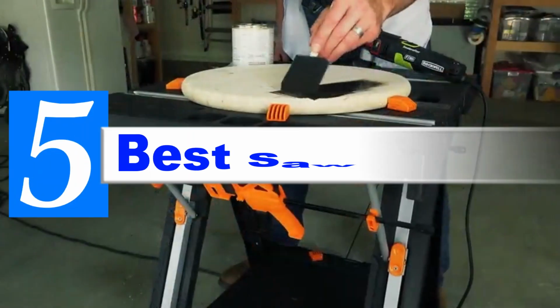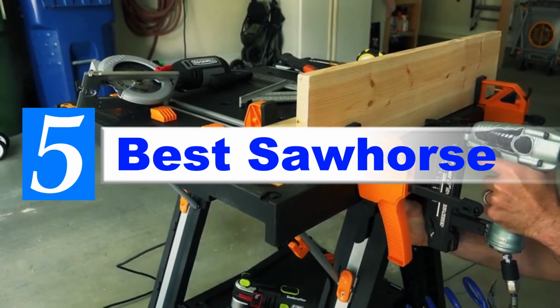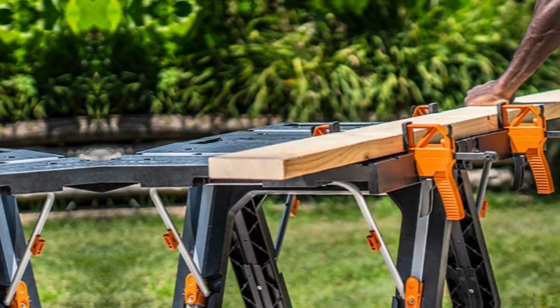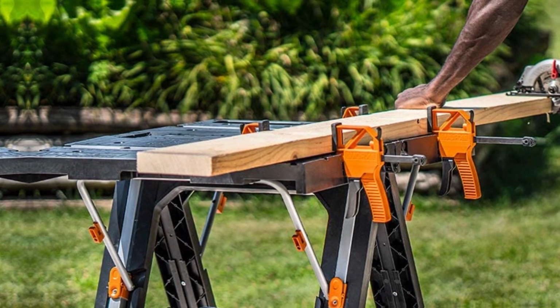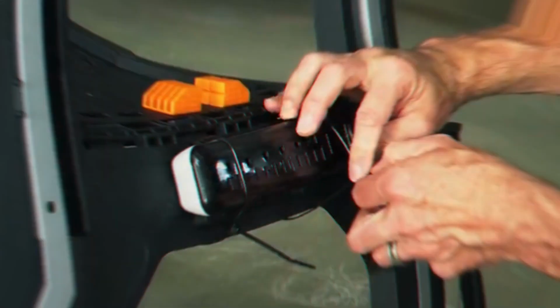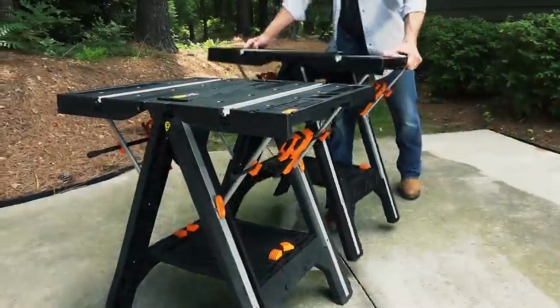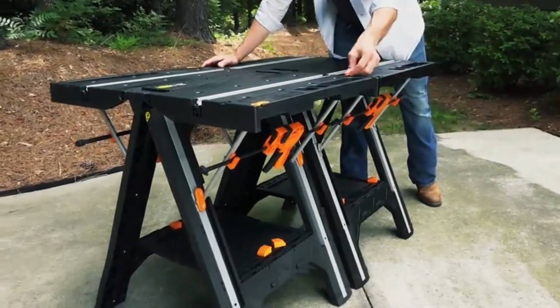Are you looking for the best sawhorse? If your answer is yes, then this video is really very useful for you. There are lots of products available to choose sawhorse with different prices, benefits and characteristics. I did hours of extensive research and read tons of reviews to compile a list of perfect products for you. I hope my research will help you to buy the right sawhorse.